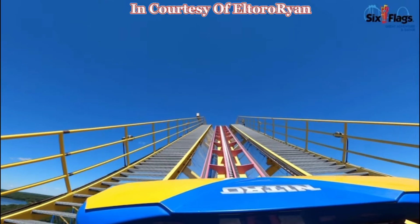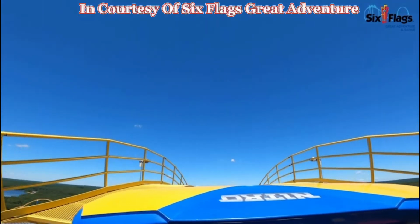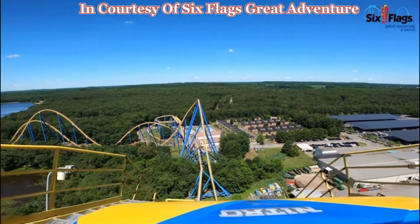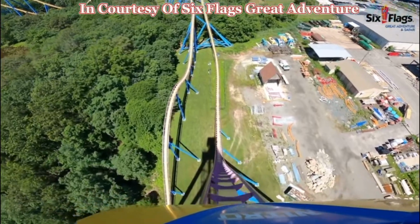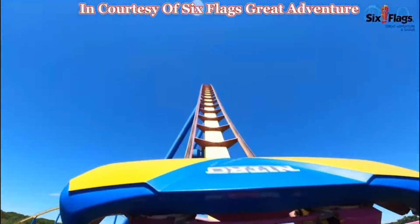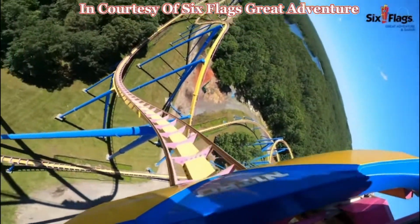Next, we have the B&M Hyper Nitro. Nitro flies you 80 miles an hour at a height of 230 feet. This ride is located in the Pine Barrens section of the park. This ride is really smooth and is a great ride for major thrill seekers and other families who visit the park. So next time you get to Great Adventure, make sure to check out Nitro.